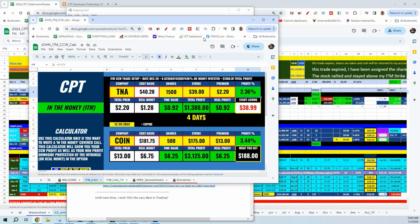It's not the entire $2.20 because $1.28 represents intrinsic value. Or when they take my shares at $39, they have paid me $1.28 in intrinsic value. Remember, intrinsic value, nobody makes money. Nobody loses money. It's intrinsic value. Got to pay it. Now it's that time value, and that's 92 cents. So when we multiply 92 times 1,500, that would be $1,380 in 4 days.